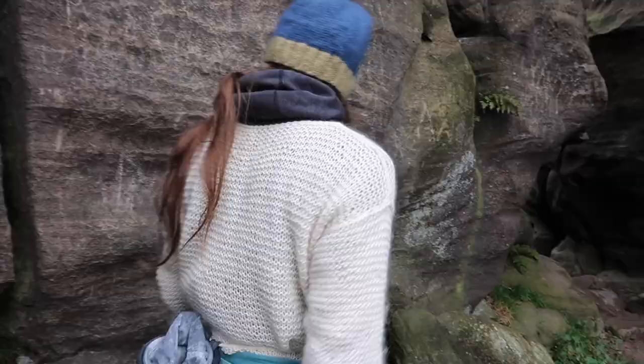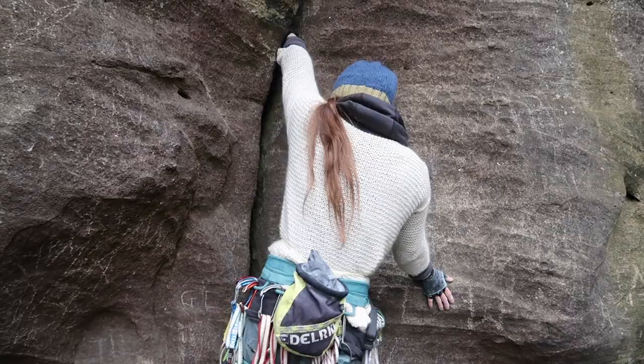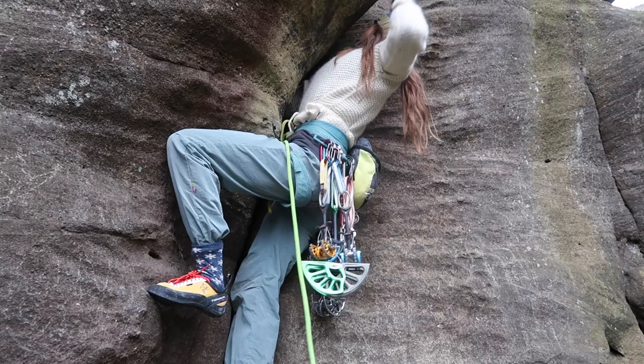Route one of the day. Is it dry? Yeah. Perfect. Is it wide? Yeah. Is it dirty? No. So it might be a dirty 11 and one clean one. Five's off the harness already.